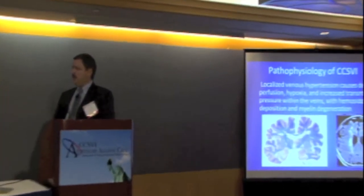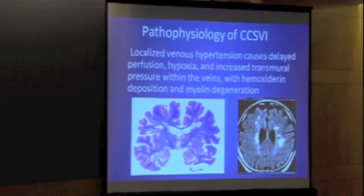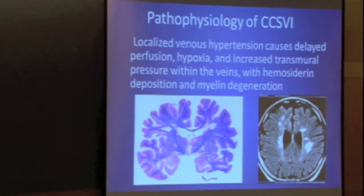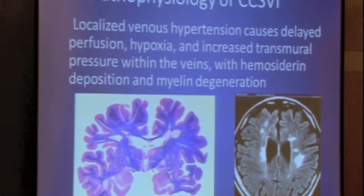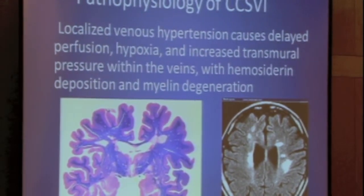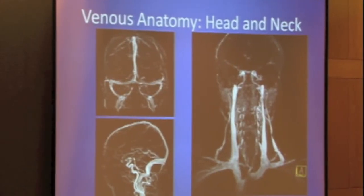So we're all familiar with the idea of the pathophysiology. That's localized venous hypertension causes delayed perfusion. A few things happen, and the net effect is myelin degradation and plaque formation, and then the clinical symptomatology of multiple sclerosis. And this is the venous anatomy that we were hearing Dr.